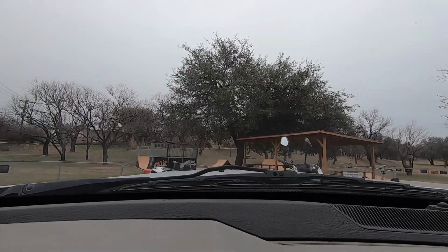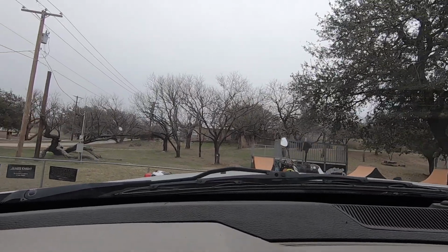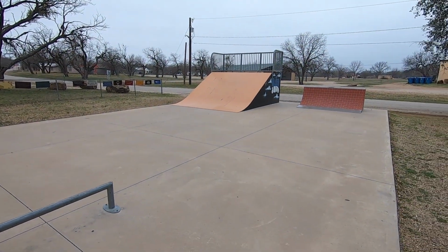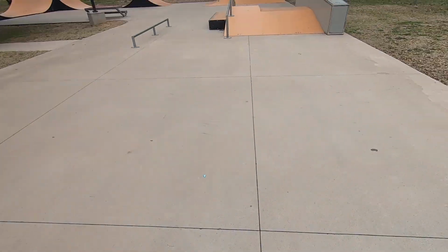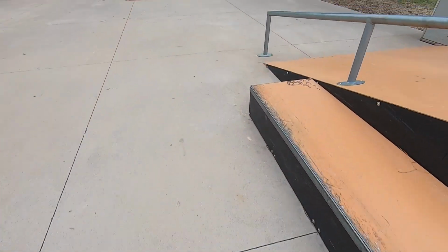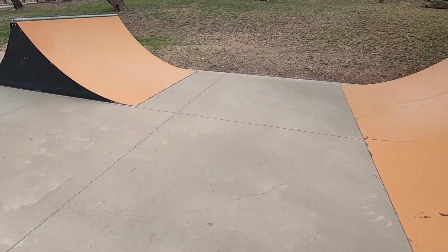Well, Breckenridge Skatepark. Here we are. Well, made it to Breckenridge, Texas. I think this park's only a couple of years old. It's my first time here.